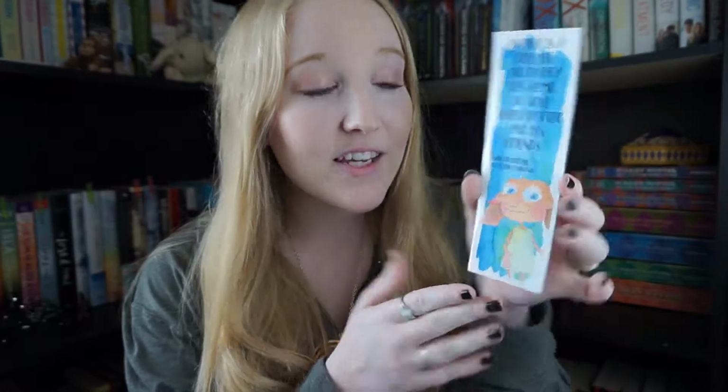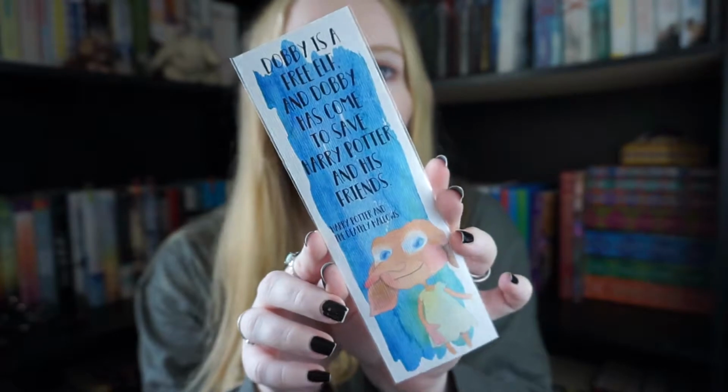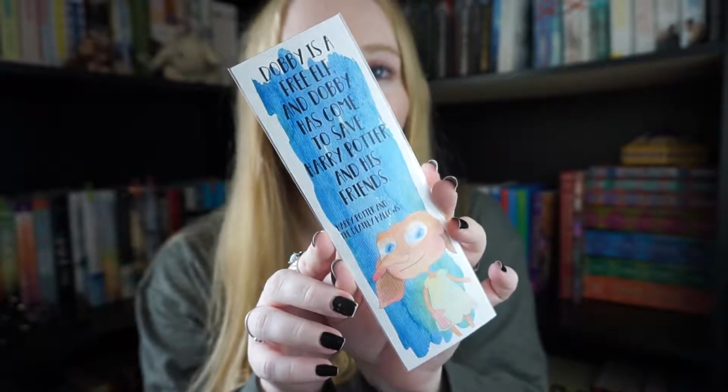And I did buy one last thing at that booth because they were doing this really amazing thing where for every purchase with something that has a Dobby on it, 100% of the proceeds would go to prevent child trafficking. So I got this lovely Dobby bookmark, and it just says, "Dobby is a free elf, and Dobby has come to save Harry Potter and his friends." And it's just like beautiful watercolor, and it's so cute, and I love that quote.